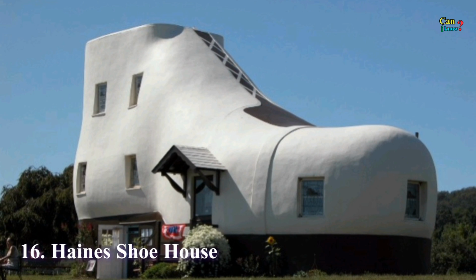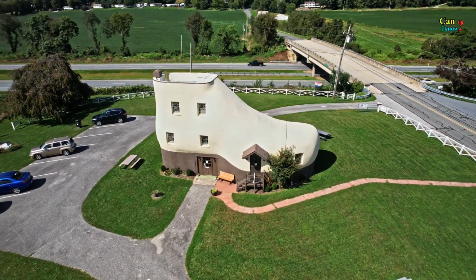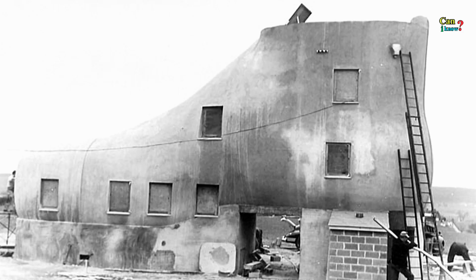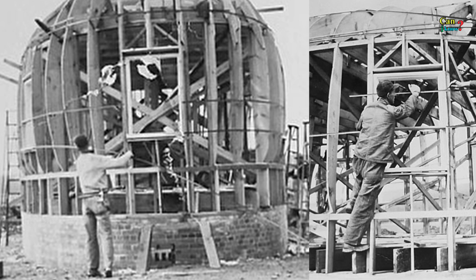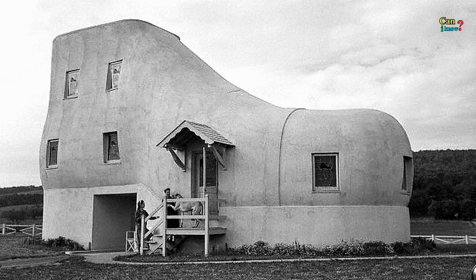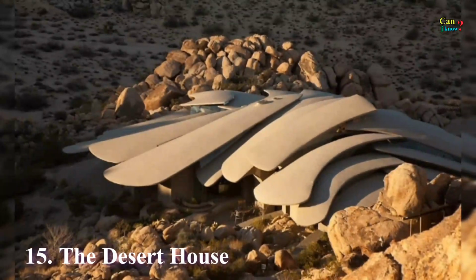Haines Shoe House. Originally built by a shoe salesman as a form of advertisement in 1948, the Haines Shoe House in Belleville, Pennsylvania is no ordinary commercial, and entirely worthy of its place on this list. The initial owner reportedly showed an architect a boot and told him, "Build me a house like this." Number 15. The Desert House.